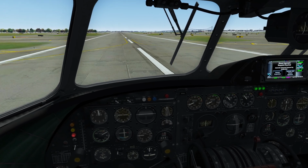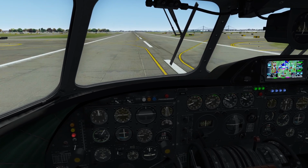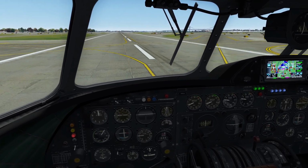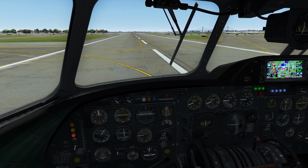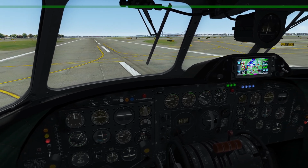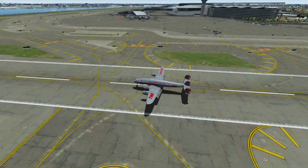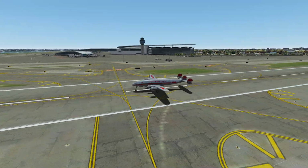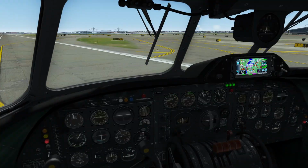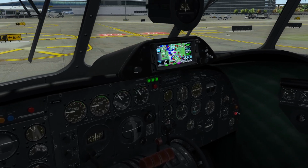Now let's brake. Oh, we're a bit low on the hydraulics. Welcome to New York. The local time is 11. But we did it. We got down. Let's turn right here. So yeah, this is a fun aircraft to fly. We're now taxiing back to the terminal.